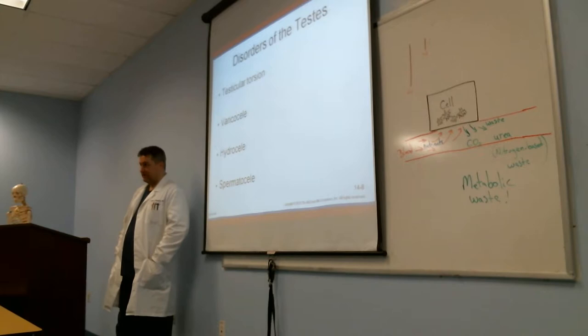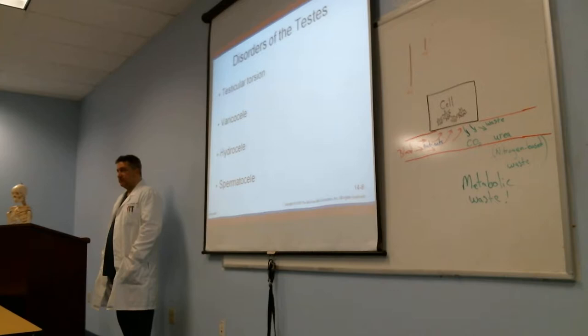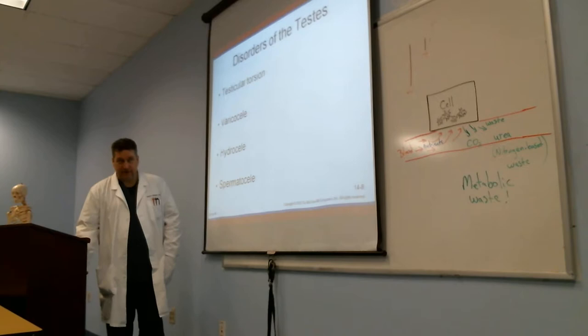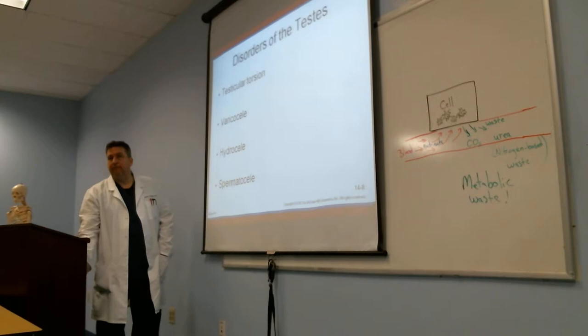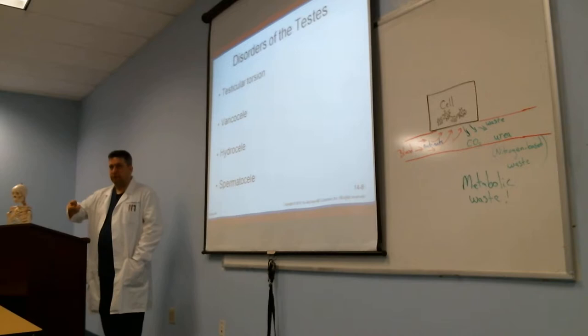And then what's going to happen to that testicle if it loses blood supply? Well, it's going to die and fall off. How long is that going to take? About 6 hours. But just so you know, the same thing can happen in the ovary. It can torsion as well.